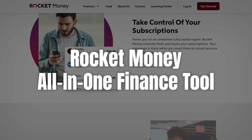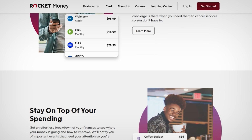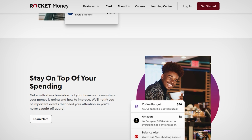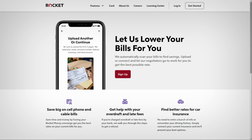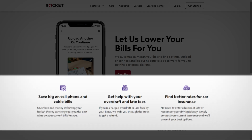What I find fascinating about Rocket Money is that it's designed to be more than just a budgeting app. It's almost like having a personal finance assistant. Not only does it track your spending, but it also monitors your credit score and helps you manage subscriptions. And here's the kicker. They even have a bill negotiation service. I mean, who wouldn't love having someone else do the haggling to lower your bills, right?